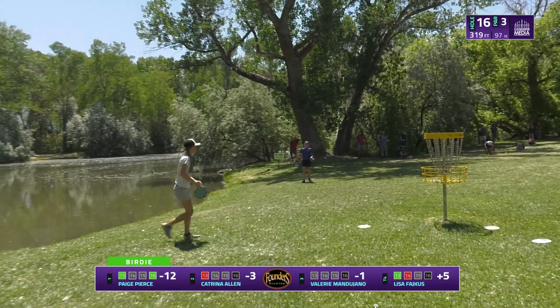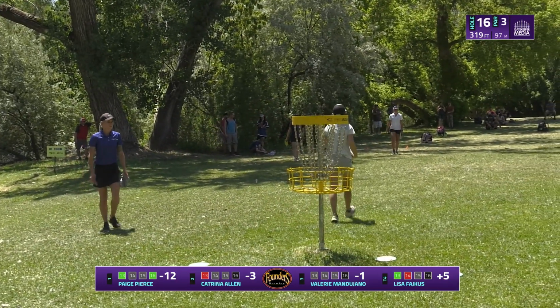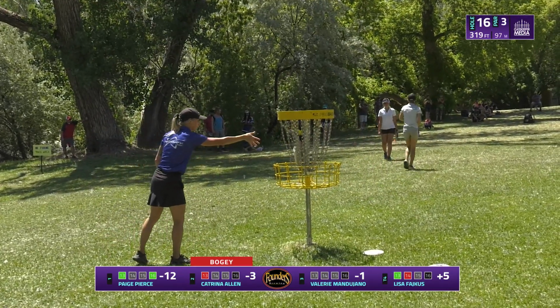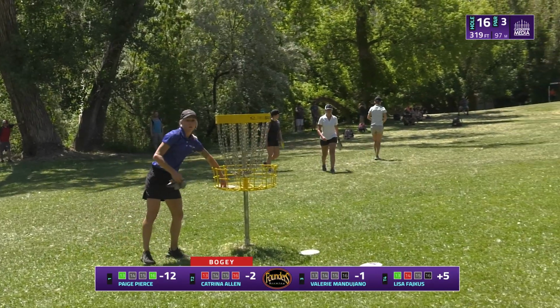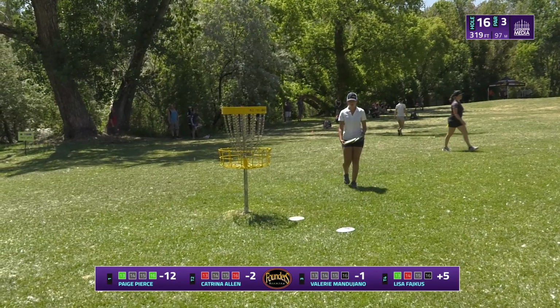Yes! Back-to-back days, back-to-back birdies for Paige. And going straight at it, too. That's some amazing depth perception to be able to just go straight at the basket downhill with OB front and back. Trust yourself. Trust your disc.